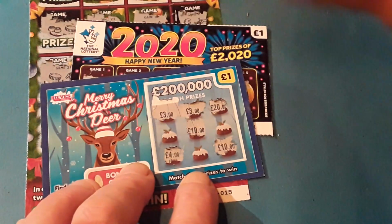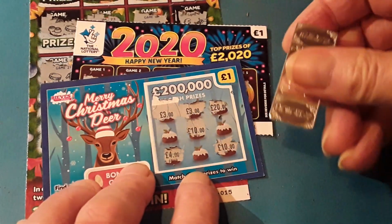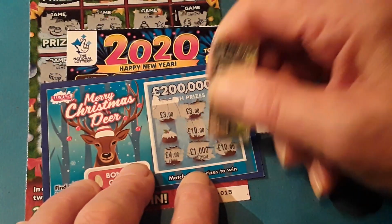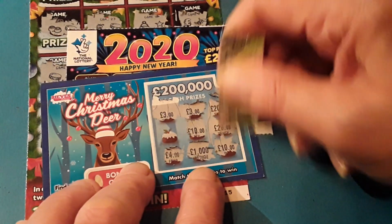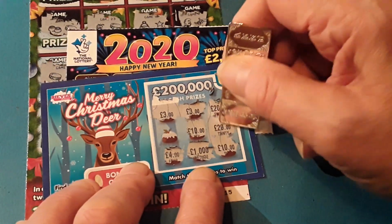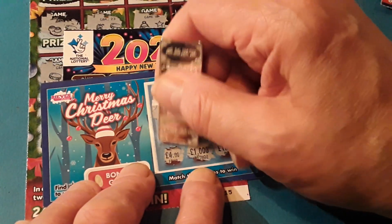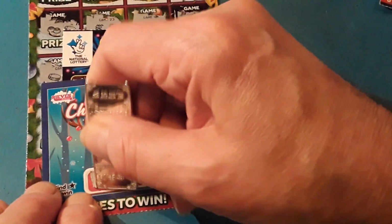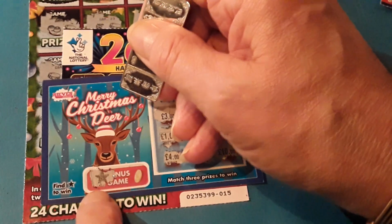Here's 2 threes. Now we've got 2 threes and 2 tens. Well, there's 1,000. You ain't going to get that. And there's 20. So we've got 2 twenties, 2 tens, 2 threes. I bet this ain't nothing at all. Wow, 1,000. Bonus. Go get a star. We've got a star. We've got a star. We've got a star.